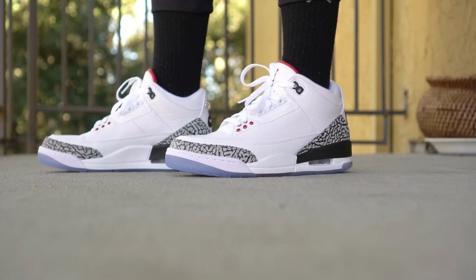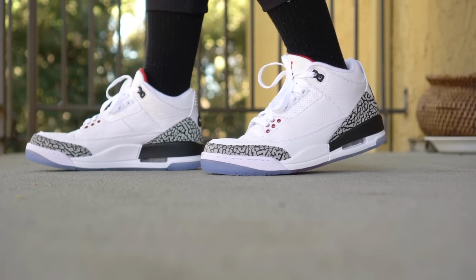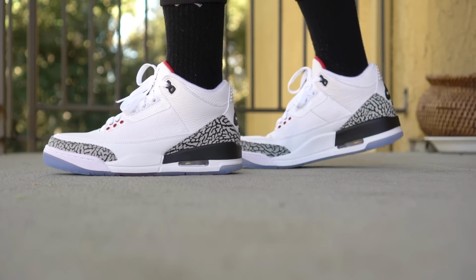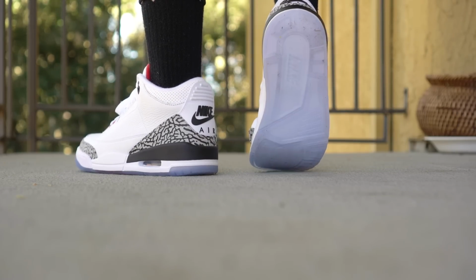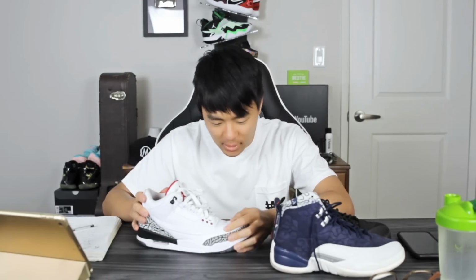My number 2 is the 3. At first, I didn't really like it too much, but it definitely grew on me. And playing in it, of course, not very nice. The traction is okay, not the best. The cushion is a very stiff foam with this air unit that really doesn't do anything. And the materials, not a huge fan of leather. I would much rather have a mesh or a textile or a knit. But don't get me wrong, if leather is buttery smooth, then the material is super nice, but that's usually not the case. They like to cut back on costs, so they try to use cheaper materials.